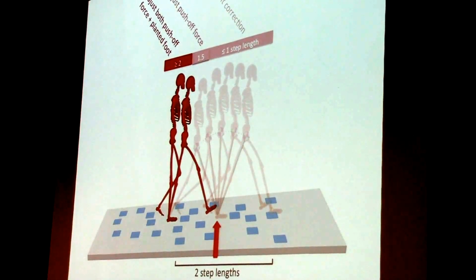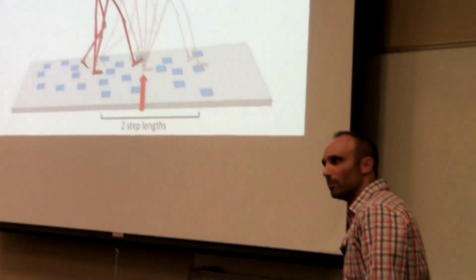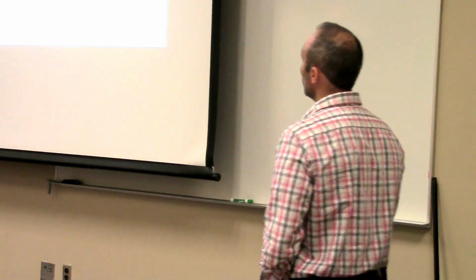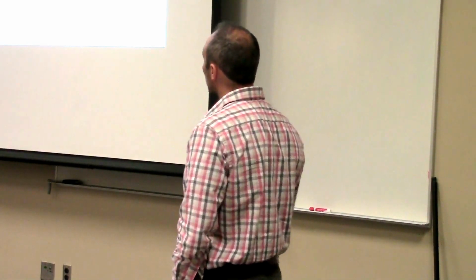So essentially, what this means is that subjects have a more effective means of control, right? When they can see further ahead, sufficiently far ahead, then they are able to adjust the position of the planted foot and redirect the center of mass with the push-off force. And what they're doing is essentially initializing the state, the mechanical state of the body, right, so that the foot and the body can just follow that natural trajectory to the target from that point forward. So this leads to the following prediction, that 2 step lengths of visual look ahead should be sufficient to allow walkers to exploit their inverted pendulum-like structure.